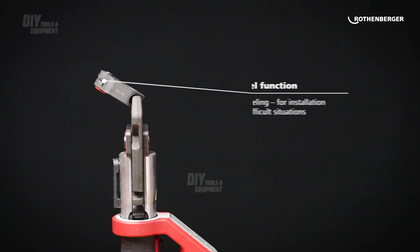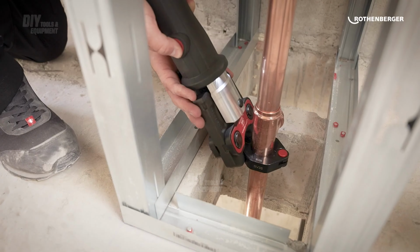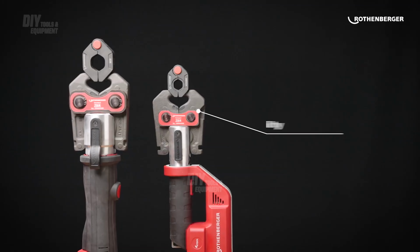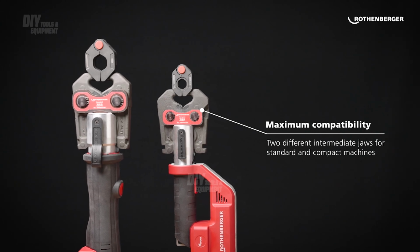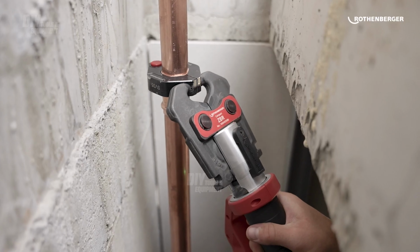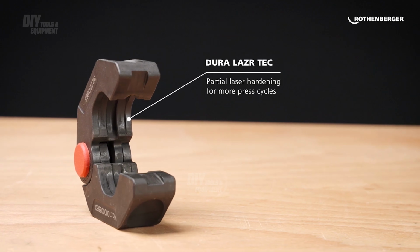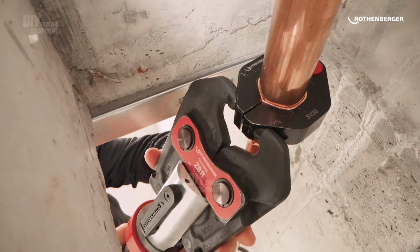The 180-degree swivel function ensures easy access in hard-to-reach spots like tight corners or near walls. Compatible with both standard and compact pressing machines, the set features Dura LaserTech partial laser hardening for enhanced durability and longer press cycle life. For confident, hassle-free pressing in any environment, this is the tool you can trust.